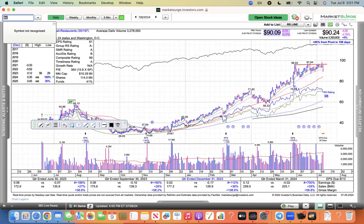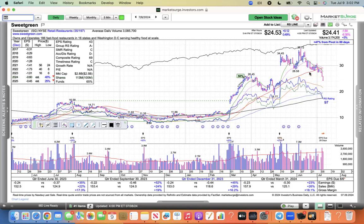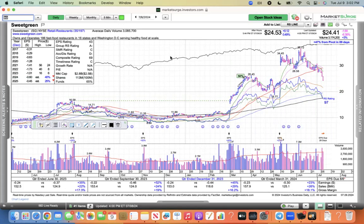Sweetgreen, I don't know what happened to it. It just sliced the 50 and showed weakness, and adios muchachos. So these earnings gaps that it had on March 1st, and then it had a gap on May 10th. Now it's below the lows of that earnings gap, and even filled this gap here, I believe, right? It was 24.03, and today 24.31. So it's very close to filling that gap. Sweetgreen, definitely one that I'm still watching. But man, it's fallen on hard times. There's no doubt about it.